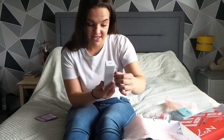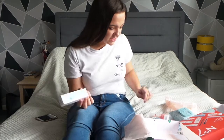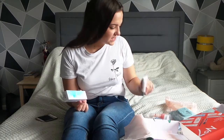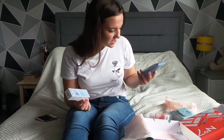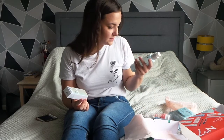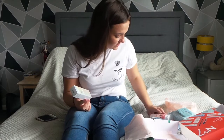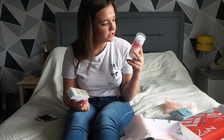I'll add it all up in a minute to see how much it comes to, but Early Defense Glow Activating Serum, glowing healthy skin in 1 week. Maybe I should do a video where I test out all these products and see if they live up to what they said they would. Because this one says in 1 week, this one says in 4 weeks. And then there's a lot of things on here like healthier looking, shine free skin, radiant, healthy looking, energized skin. There's a lot of claims on here, so maybe I should do something like that.